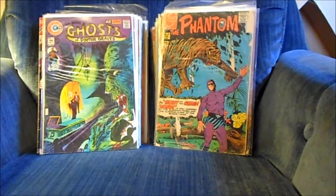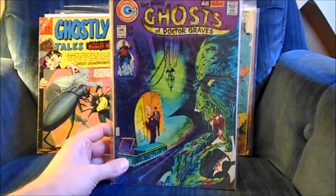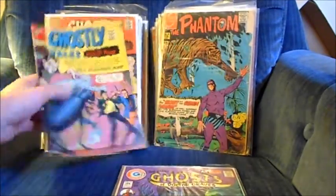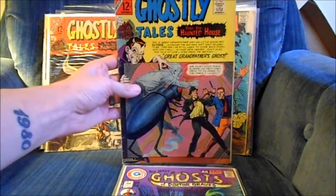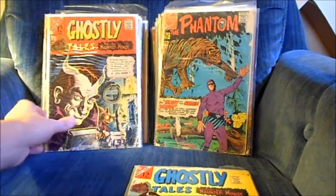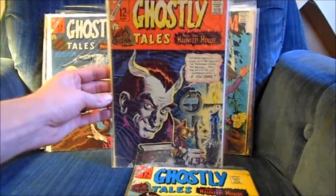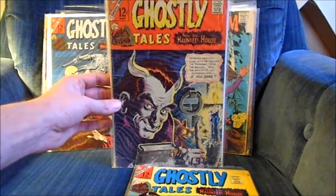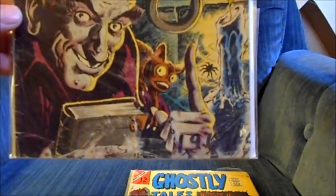And let's see, let's move back over here. There's another Dr. Graves book. Sorry about the squeaky chair, haven't oiled it yet. Haven't even bothered to put bags and boards on this Ghostly Tales book. Some of these Ghostly Tales books are from my dad's collection that he bought when they came out, like this one for sure. I remember reading this one as a child. It's a fun book. He wrote 1967 on it, just so we would know.